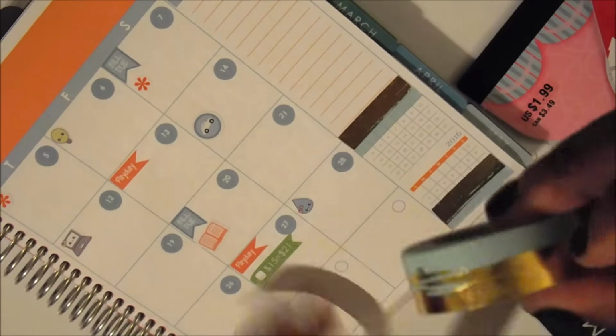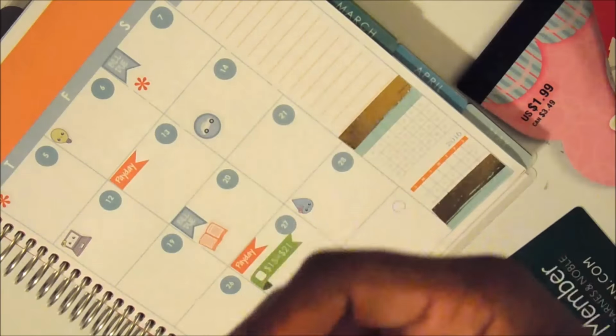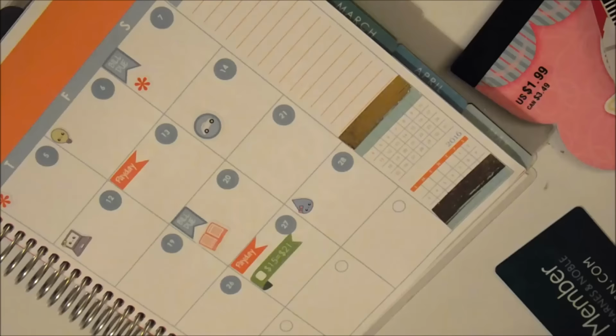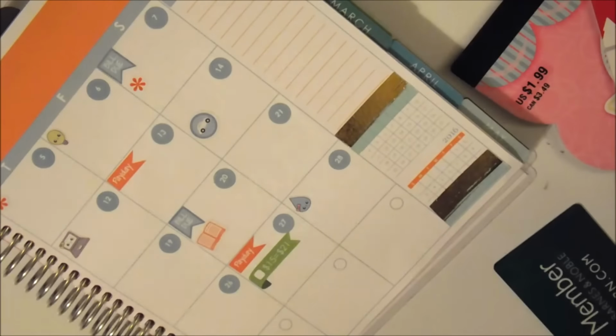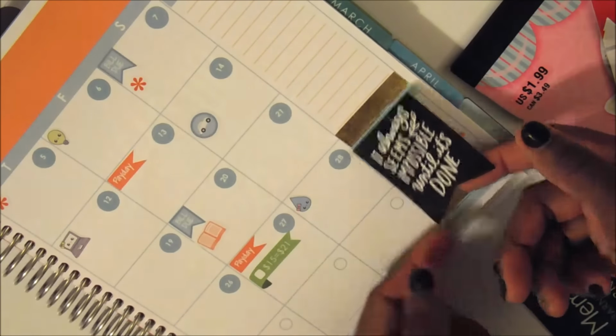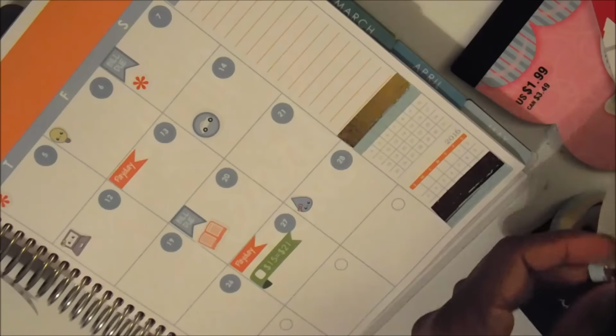Okay guys, so this washi is, I think, super fun. It's kind of like a teal blue and gold foil. It's one of my favorites, and it's kind of like a brush stroke. It's really pretty. So I just added that, and then I'm gonna layer the sticker over this. Let's see. You know what? I don't think that's quite enough, so I'm gonna do another layer here.